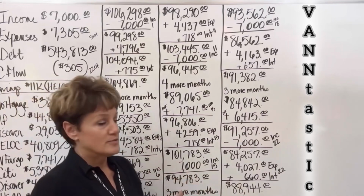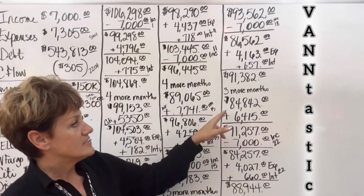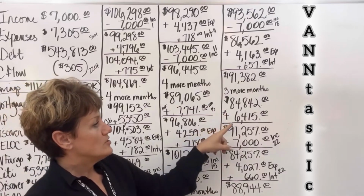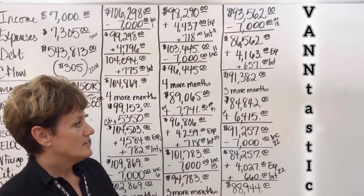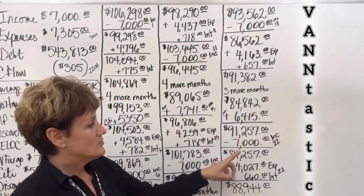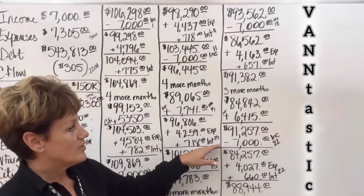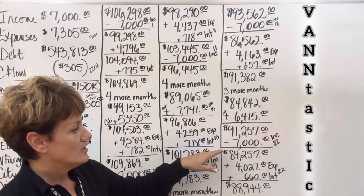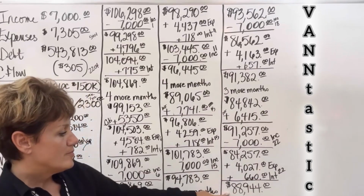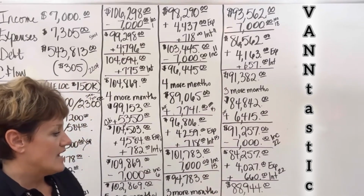Income in, expenses out, bringing the balance to $84,842. She'll then pay off NFCU at $64.15. We're going to be grabbing that $136 of cash flow. Her balance will be at $91,257, but she'll make an income deposit in month 22 of $7,000. Her expenses and interest will come back out, bringing her balance to $88,944.